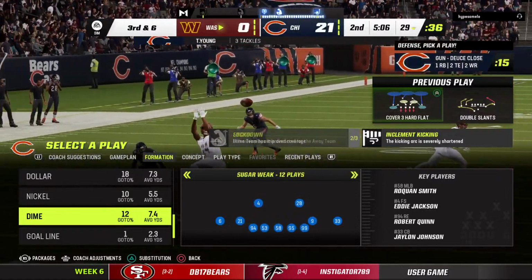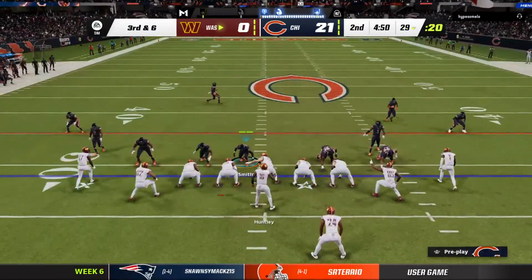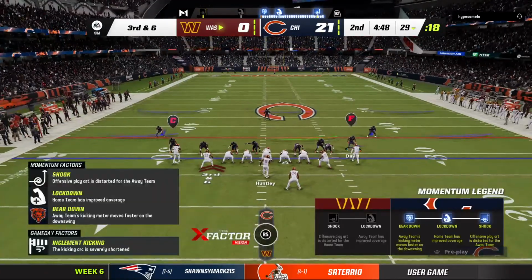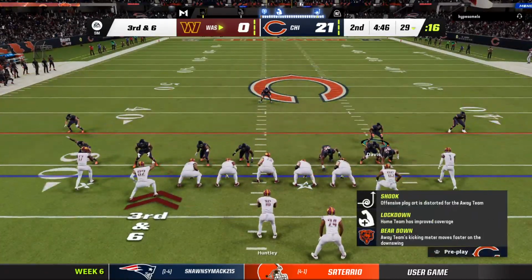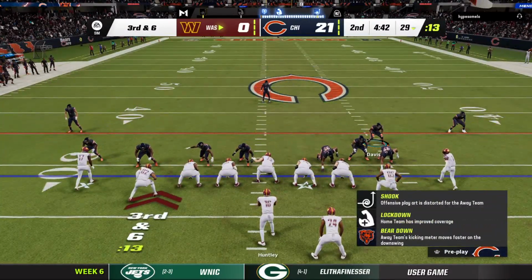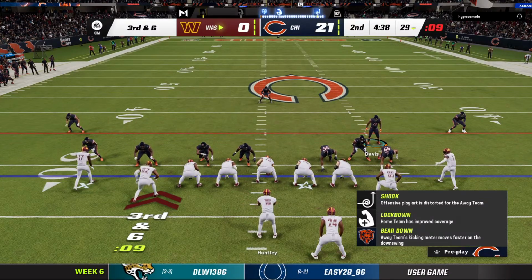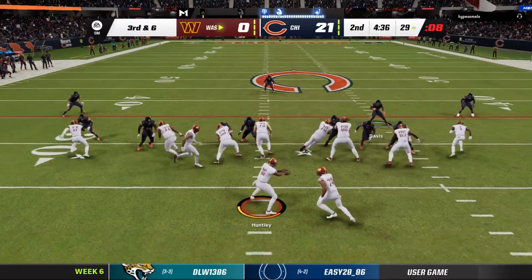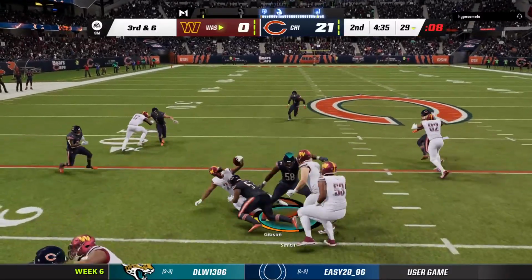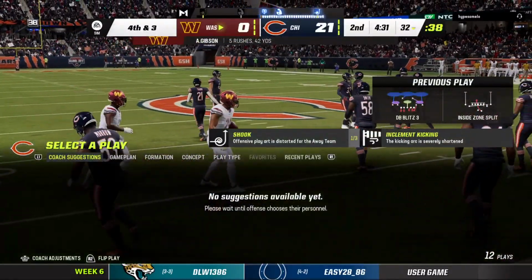A loss on that play, and now 3rd down gets tougher. 3rd and 6. They are in need of 6 yards here if they hope to move the chains. On 3rd down, here's Gibson. And this won't do it. He needed 6. He only got halfway there.